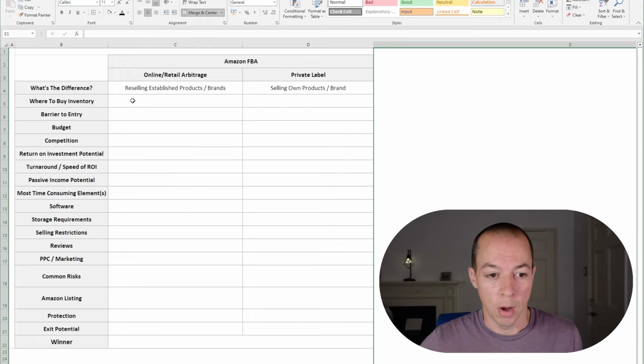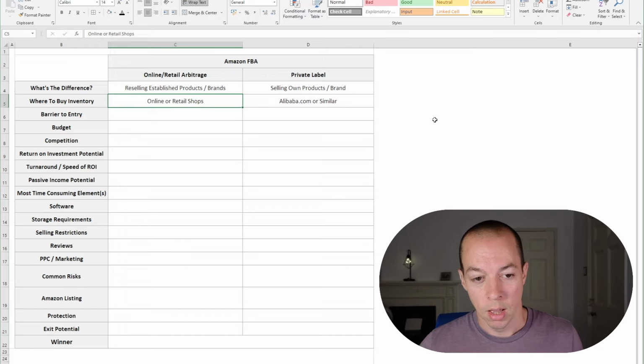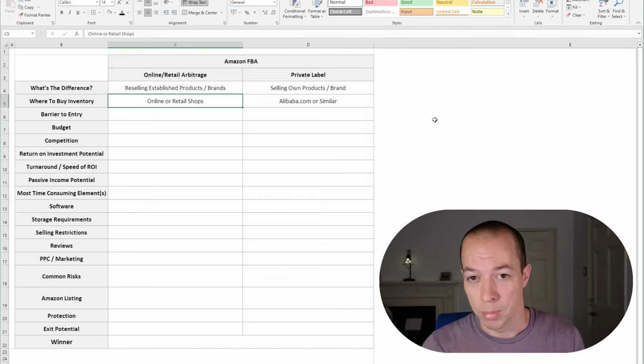So the next question, where do you buy inventory for each of these business models? Well, with arbitrage, you have two choices. You have online arbitrage or retail arbitrage. Now, most people do one or the other, whereas some people will do both. So you can either buy all of your stock going online and looking for deals online, or you can go to physical retail stores and buy your products there instead. With private label, we're usually sourcing through Alibaba.com or other sites like that, where we're basically contacting suppliers in China and buying stuff in bulk. So with private label, you're usually buying in much higher quantities, whereas with arbitrage, you're usually buying much smaller quantities.